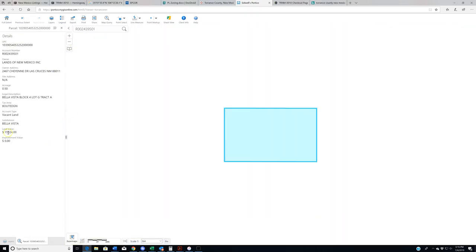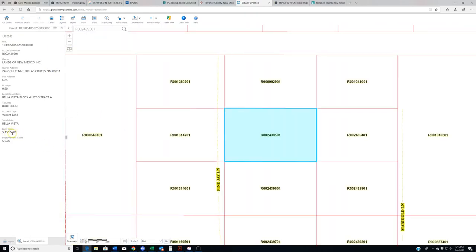What you're going to see is that this is the land value out here based on the Torrance County Assessor. Okay, so this is what half-acre lots are selling for in this region, on average, about $15,500. So this lot and this lot together are a $31,000 value that we're selling for $6,500.